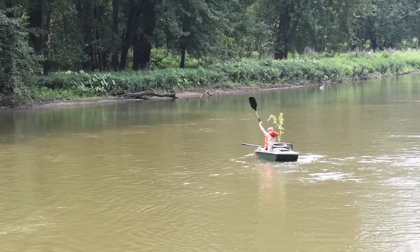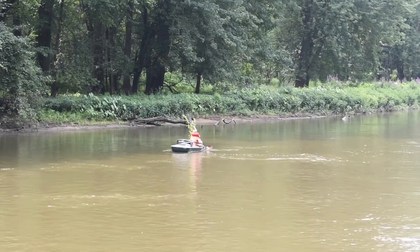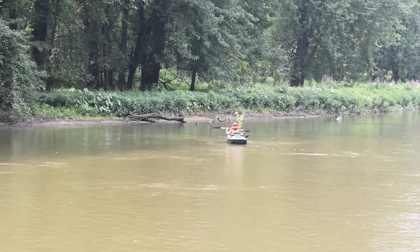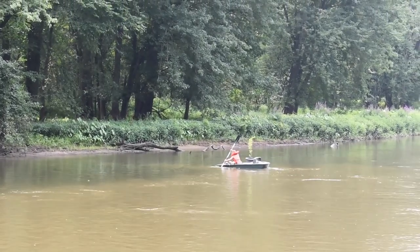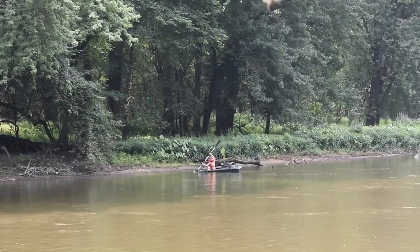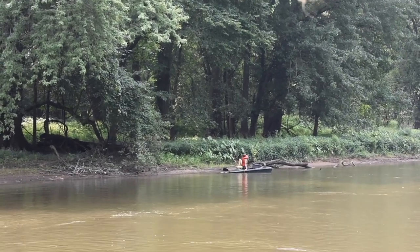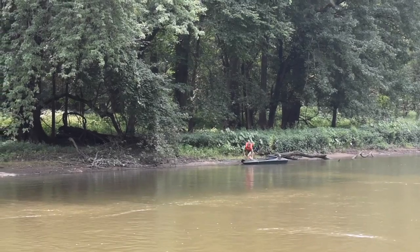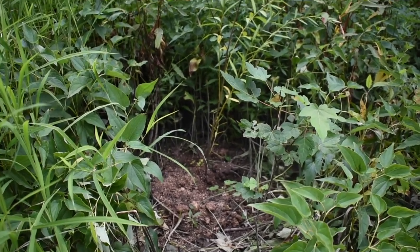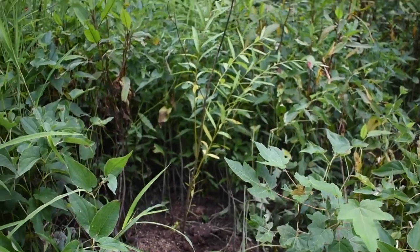Oh, my word. My dad wants this willow on the other side of the river. He's supposed to go the other way. Current's taking him a little bit. Almost gonna make it. So we planted the willow right here across the river from us. Hopefully it'll grow into a nice big tree someday. We planted some on both sides of us, so we have some big willow trees someday.